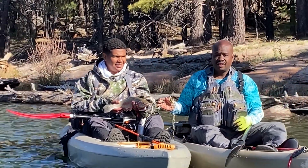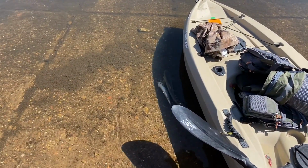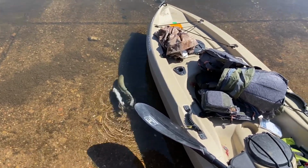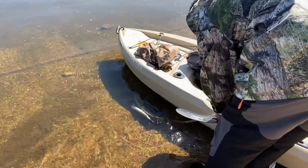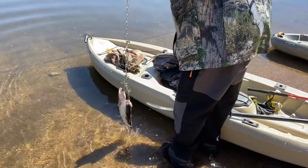I see it. It's our final day. Final day of our fishing trip. Man, it's been a great trip. Junior, go ahead and unclip the ring. Junior got on the day. He got the biggest trout of his life. We're gonna measure him up.